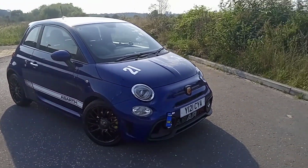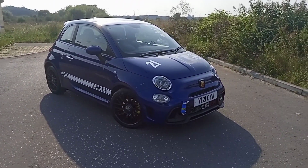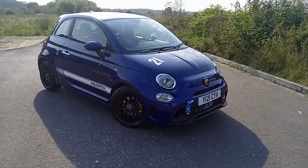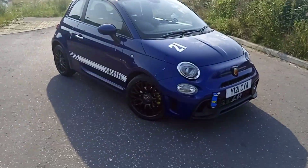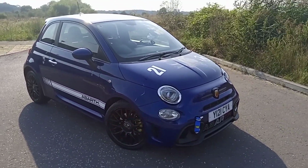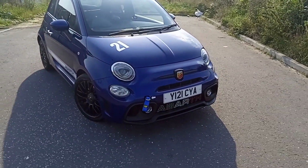Because either way, if you can find a great example that's been taken care of, has been put in a garage for a little bit, but not too long, and hasn't been, you know, raced about all the time, then hey, it's a no-brainer. And that applies for the Competizione and the Turismo too, and pretty much any Abarth, whether that be the 124 Spider or a Punto Abarth as well. And that's pretty much the main thing I just wanted to talk about to you guys.